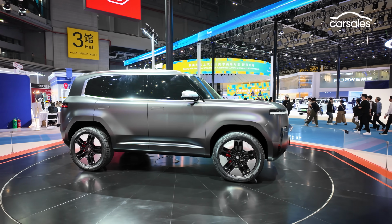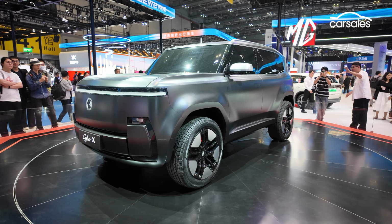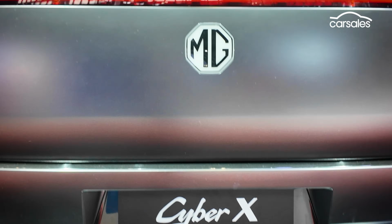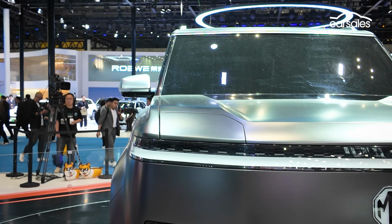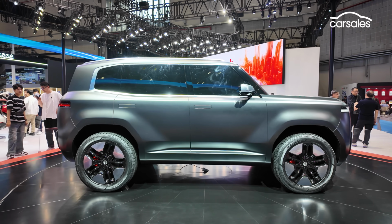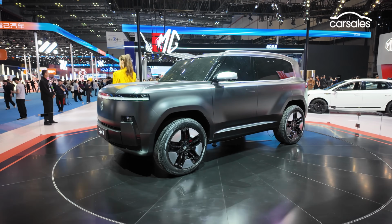Would you really consider this over a short wheelbase Land Rover Defender or even the upcoming baby G-Wagon? This is the MG Cyber X, and yes, it has pop-up headlights. MG just dropped this cuboid retro beast at the Shanghai Auto Show, and I'll be honest, it's way more serious than it looks. So what exactly is this thing?